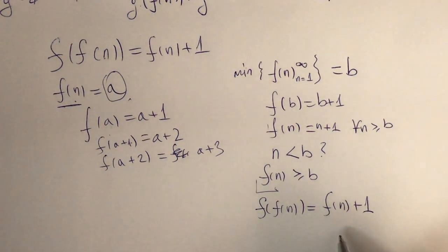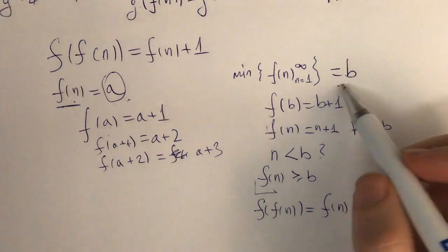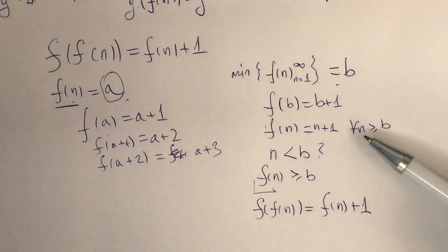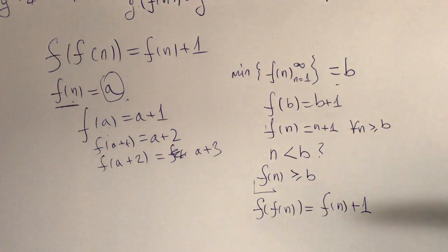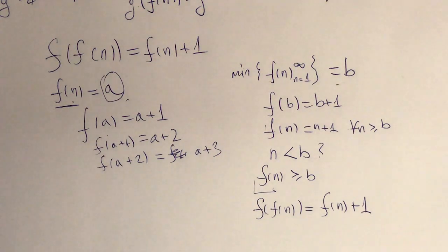Now this might seem like magic at first, and it did to me, but what it tells us really is that once we set the smallest value b, all the numbers less than b can really have their f point to anything greater than or equal to b, and we will still have a functional solution. The only thing that must hold is that because b is the smallest one, all numbers greater than or equal to b have their f's greater than or equal to b plus 1. That means at least one of these numbers less than b must be equal to b. But other than that, we can have any other solution.